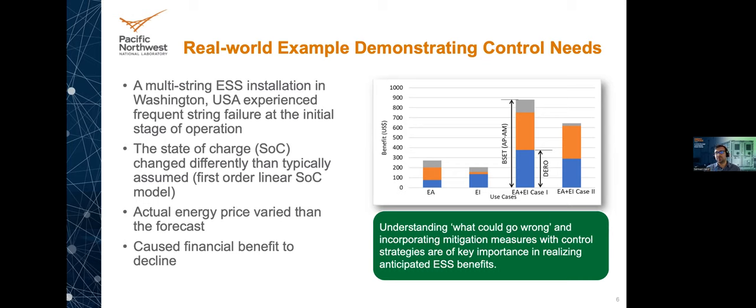So the underlying theme is that understanding what could go wrong in planning and operating your battery energy storage system has a big impact on the value you can extract from it. And this is where the controls kick in.